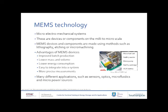Some of the advantages of MEMS devices in general include improved batch production. Obviously they're smaller, which is better for a lot of applications. They have lower energy consumption, and they're relatively easy to integrate into existing systems, and they're more precise as well. Which is obviously quite useful in a lot of their applications, such as sensors, optical devices, microfluidics, and as I mentioned before, micro power sources such as micro fuel cells.